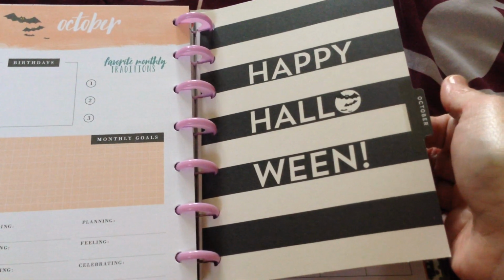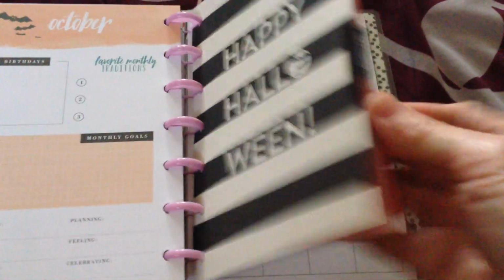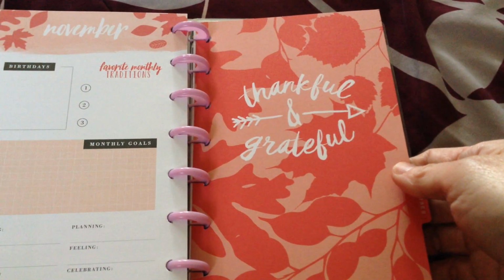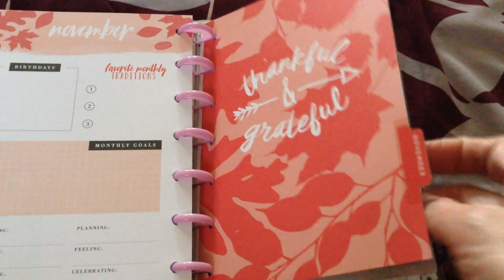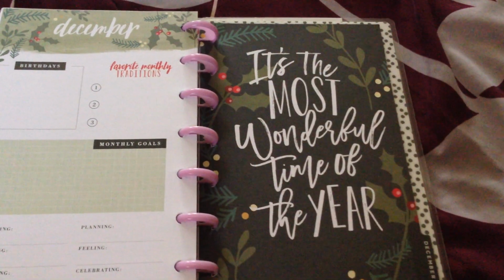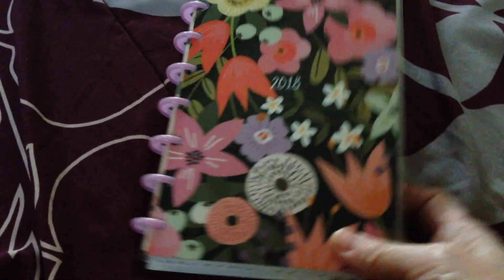October says happy Halloween because it's a Halloween month. November says thankful and grateful because this is the month where we celebrate Thanksgiving Day. And of course, the last month, December, is known for Christmas, which is why it says it's the most wonderful time of the year. So at least you have an idea what's inside. So cute, so pretty. That's one of the things I have.